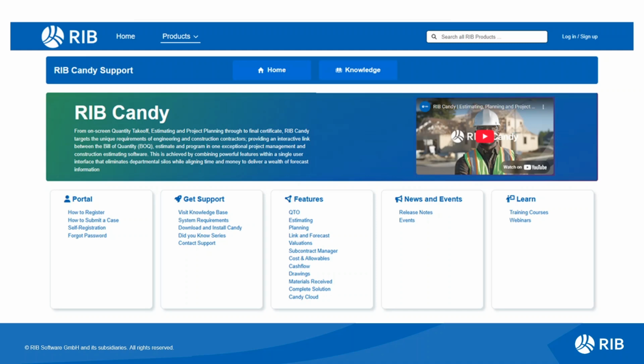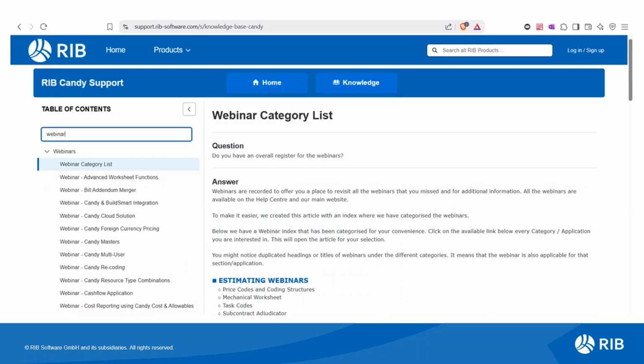Also looking at things like news and events, release notes that we offer on Candy development, any events happening in your region. And lastly, learning what training courses are happening, and if I want to access any webinars or previously produced webinars, you can select that, which will lead you to the table of contents, or as I was talking about, the content, and you can view any produced webinar, historical webinar on the system and on the portal.